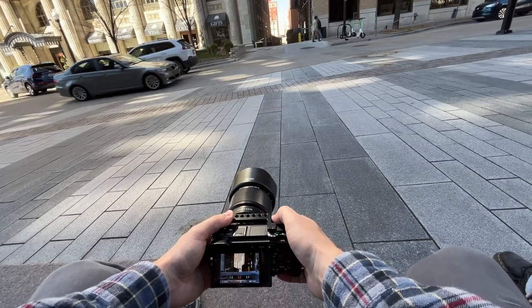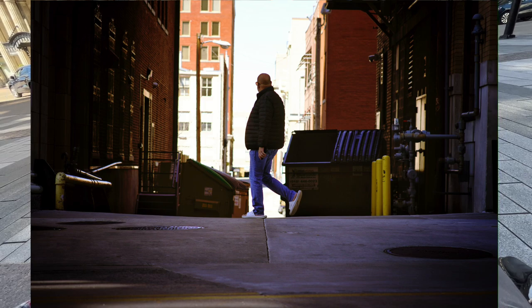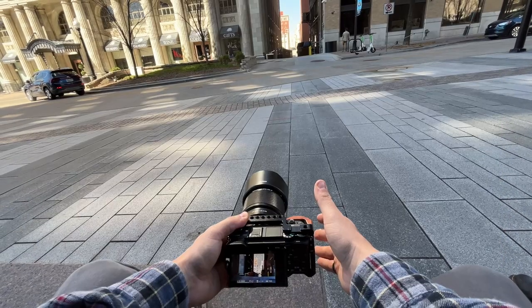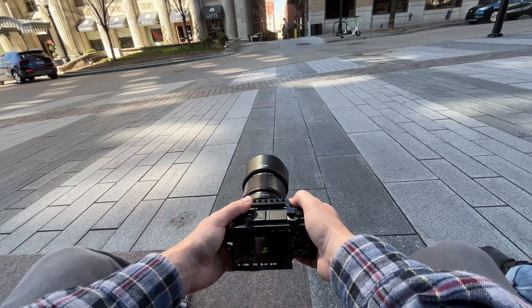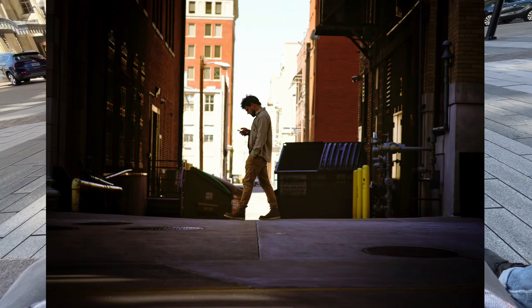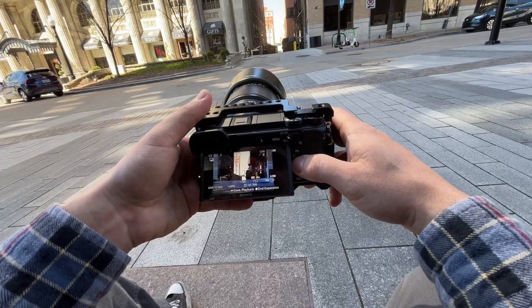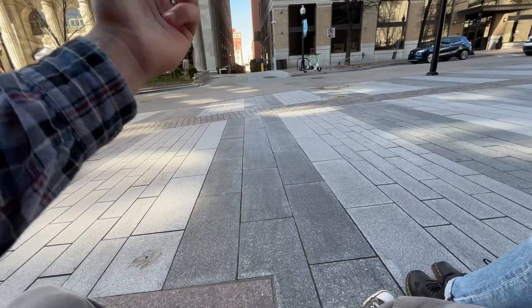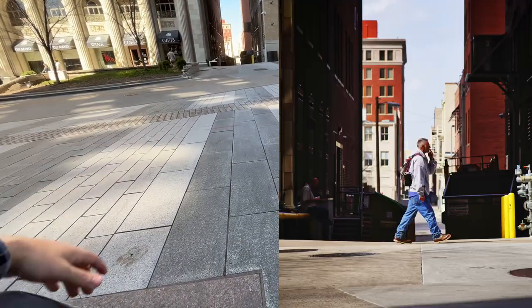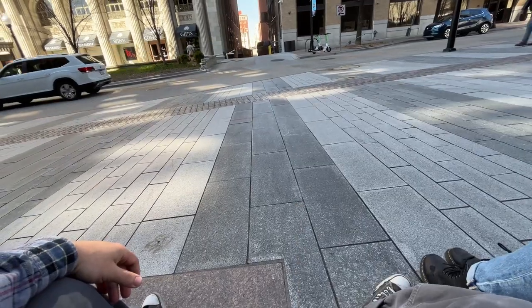Let's open up the aperture a little bit more. Get that guy walking across. That was perfect. See, it's just a perfect little spot to get like interaction. Just wait and. Oh, man. Let's see. I got one the other day. I'll post it right now. It was a guy walking across smoking. It was just perfect. But all right.